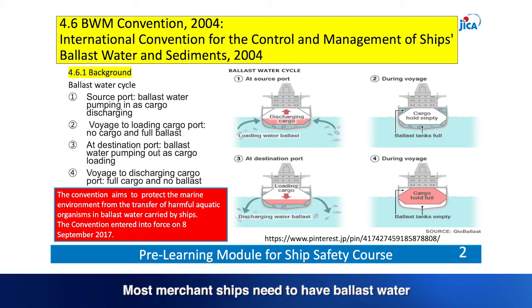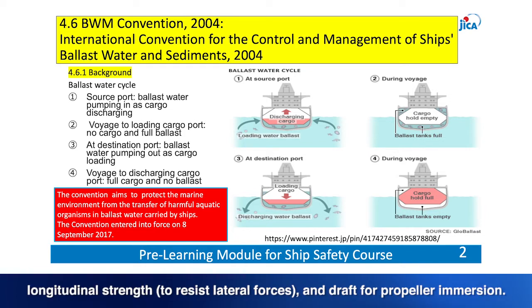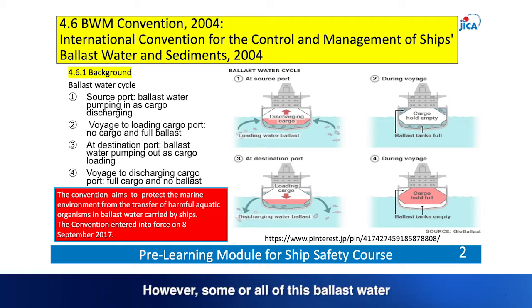Most merchant ships need to have ballast water when the ship is empty to maintain proper trim, stability, longitudinal strength to resist lateral forces, and draft for propeller immersion. However, some or all of this ballast water must be discharged when the ship takes on cargo. This slide shows the typical ballast water cycle of ordinary merchant cargo ships.